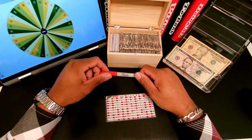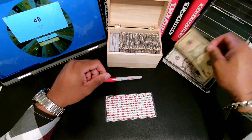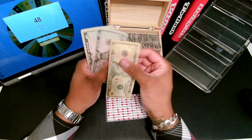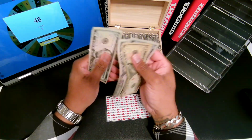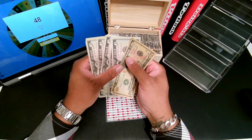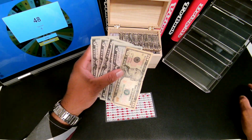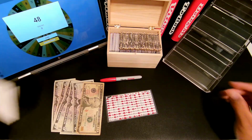It is still spinning. All right, 48. Let's see if we can get to 50 here. 10, 15, 20, 25, 30, 35. We need to get to 50. You know what? I'm going to pause you. I'll be right back. All right, I'm back.